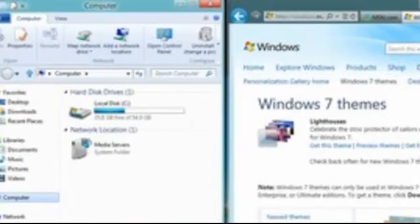As you can see from the picture I'm showing you now, it basically looks the same. The other difference, as you can see with the computer, is the ribbon style at the top. We've had this since Office 2007 and everybody loved it. It was easier than clicking down a long list, it was easier to save, and it was more efficient to use. So they've incorporated that into Explorer inside Windows 8.